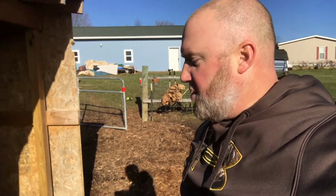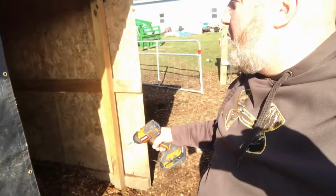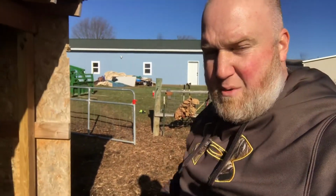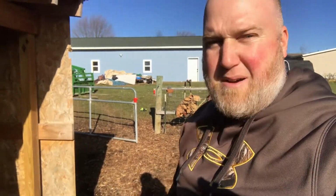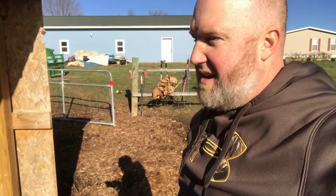Can't beat that. So what I'm going to do is I'm going to go grab a conduit to put in the bottom here. And then I think I'm just going to grab some baling twine and one of these cinder blocks and tie it to that bottom grommet on the corner there to keep that side down. And I think we should be good.